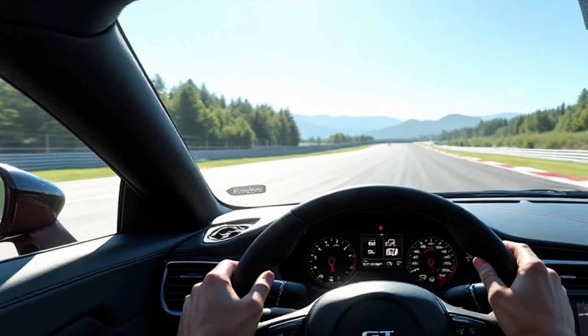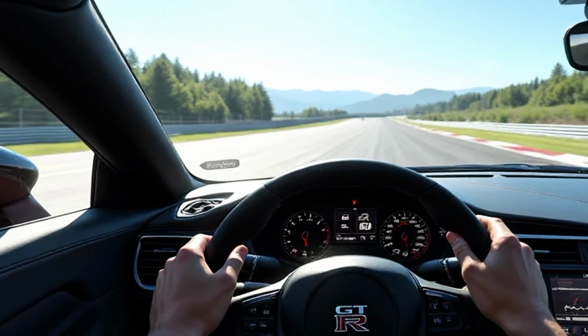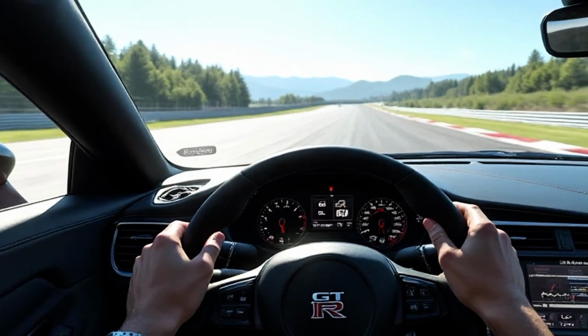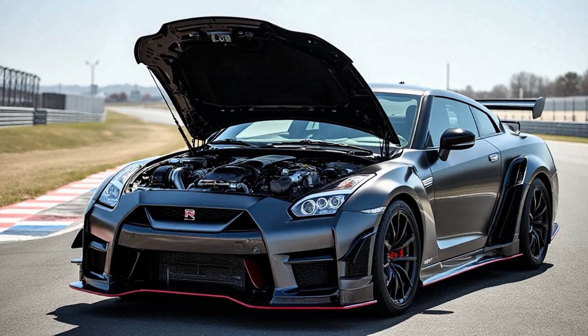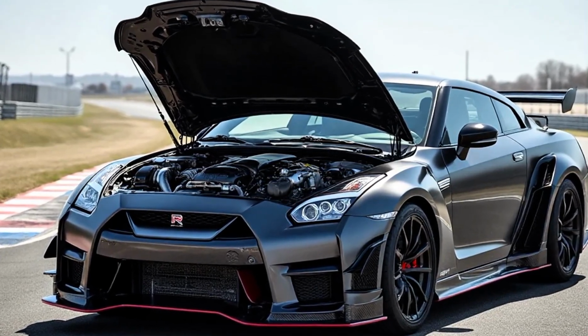Despite being a supercar, the GT-R still offers practical touches, with usable rear seats and a decent trunk, something that many exotic rivals can't match. Now, let's pop the hood and take a look at the engine bay. This is where the magic happens.